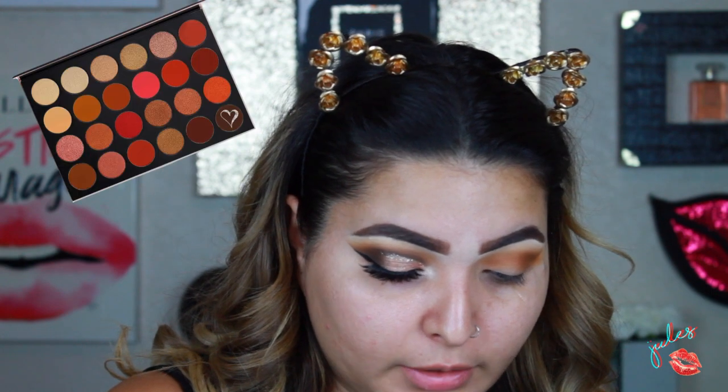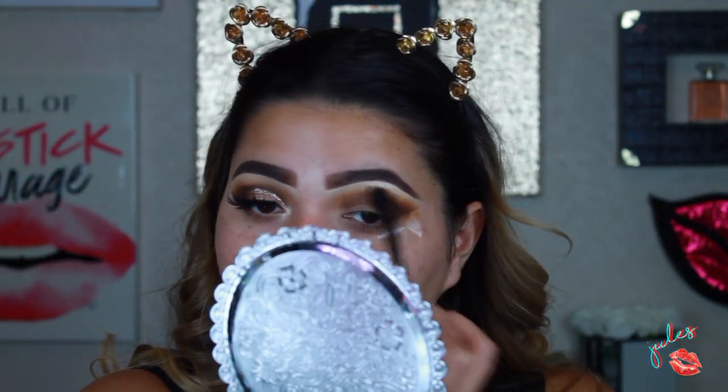And this one's not too crazy. You're only doing mainly 3 colors, which is really nice. And the last color I'm going to use is the color Brownie, which is the very, very dark brown shade in this palette. I'm going to go in with my Lancome brush and mix Mojo and Frenchie together to just blend out that darker shade. Once we get here, now we're going to cut the crease.